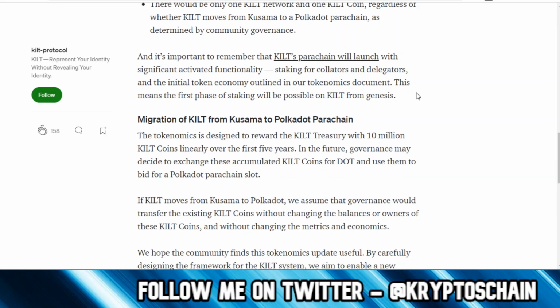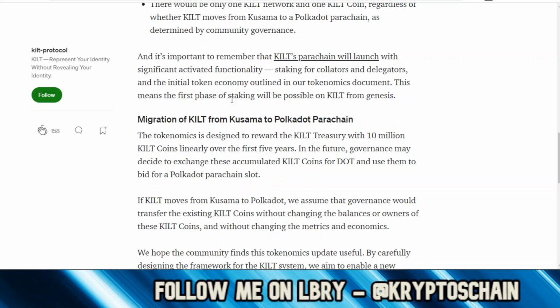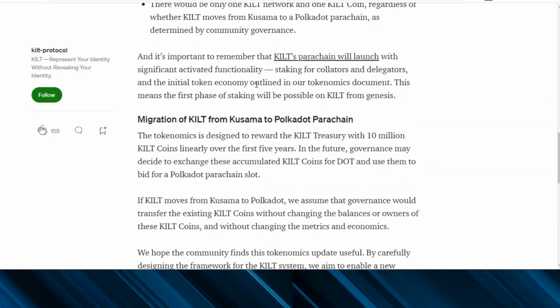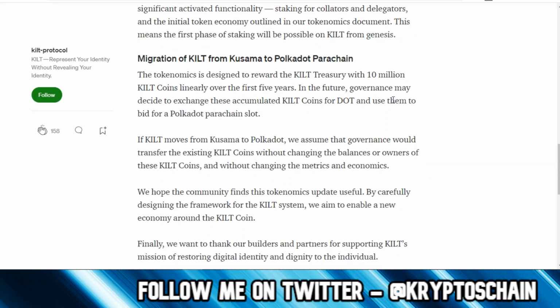Now, it's important to remember that Kilt's parachain will launch with significant activated functionality, staking for collators and delegators, and the initial token economy outlined in the Tokenomics document. This means that the first phase of staking will be possible on Kilt from Genesis. So that's awesome, because people love staking, right? You generate that passive income. People love to be validators too if they're more techy, because you do generate a bit more than the stakers. I don't know if you can become a validator on Kilt. That's yet to be decided, I think, or maybe they have the information and we don't know it yet. Maybe it's not public. I don't know what's going on.